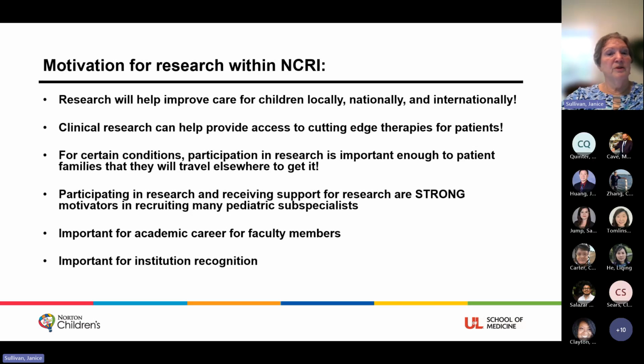And then for certain conditions, we know that participation in research is important enough for the patient and their families that they will travel elsewhere to get it. And so we want to address that locally and have it available here, because if you lose a patient to an outside institution for a research study, many times those patients stay at that institution getting all of their care. So we really want to keep our patients here. And it's to the advantage of the patient if they can stay here, because it's very disruptive to families to have to go elsewhere, travel, and if they have other children, etc. So we really are striving to be able to make research available to our patients here.